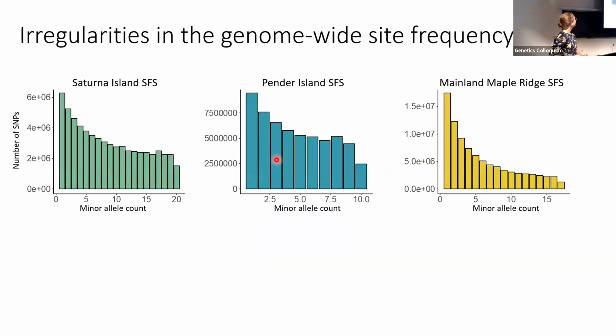So this story also begins with site frequency spectra, one for each of our Gulf Islands populations. These are just empirical examples of that toy SFS I showed earlier. On the left is the Saturna Island site frequency spectrum. In the middle, the Pender Island SFS, and on the right, the mainland Maple Ridge SFS. And what we noticed were these strange bumps in the genome-wide site frequency spectrum for each population.